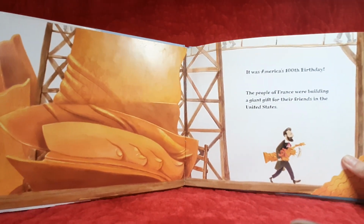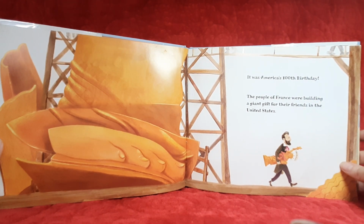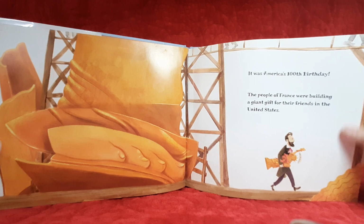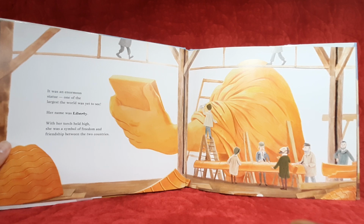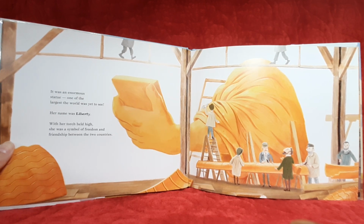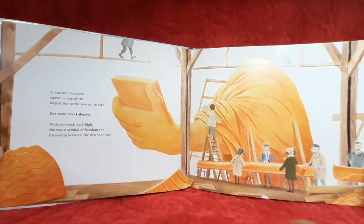It was America's 100th birthday. The people of France were building a giant gift for their friends in the United States. It was an enormous statue, one of the largest the world was yet to see. Her name was Liberty. With her torch held high, she was a symbol of freedom and friendship between the two countries.